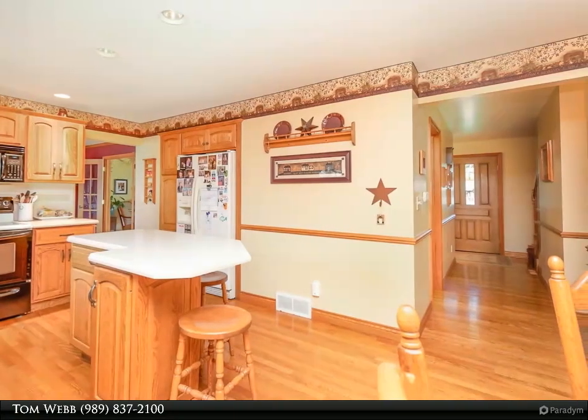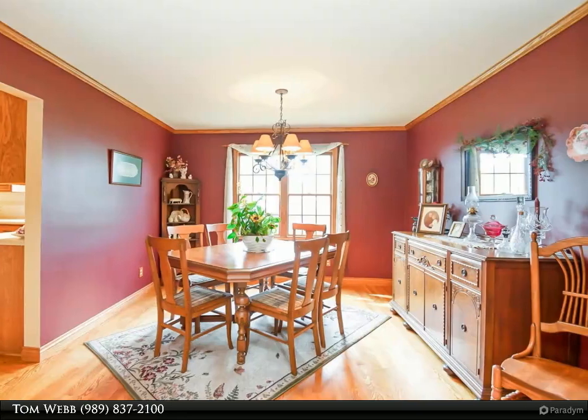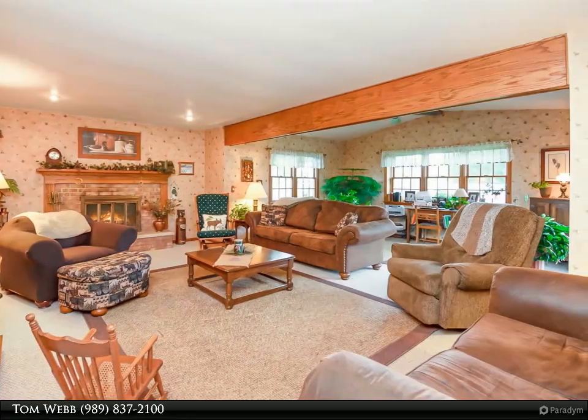The basement is finished and offers 2 additional living spaces that could easily support many uses. The private backyard has a stunning deck and is completely fenced. The front porch is covered and creates the perfect place to sit and enjoy the outdoors.